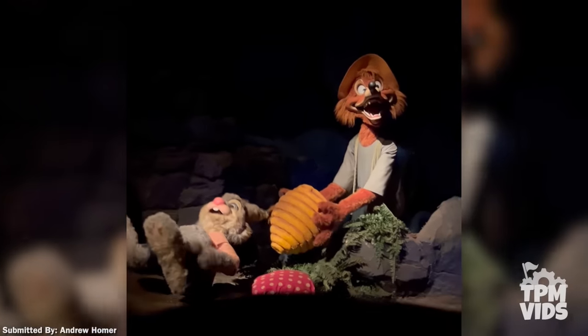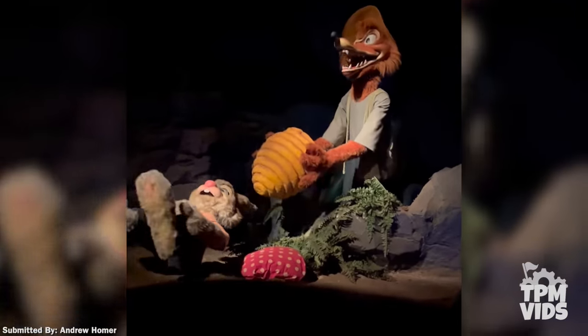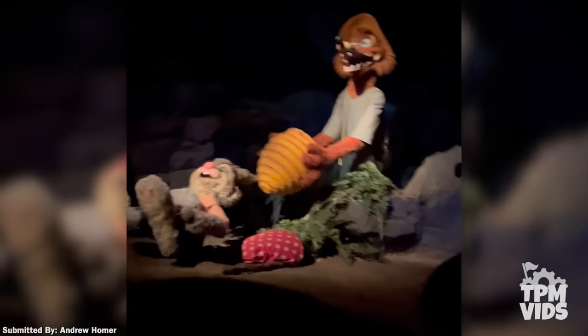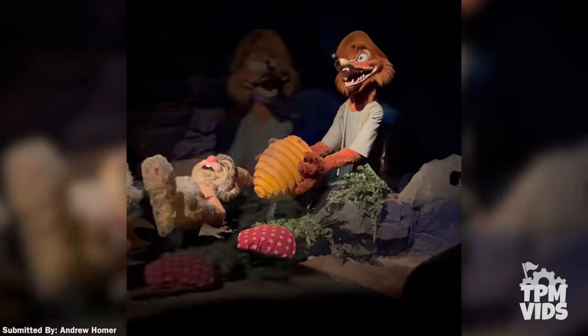Getting stopped right in front of a set of animatronics is the best place to get stuck. You get really clean and crisp audio, and you can really admire these robotic figures, especially when this happens.